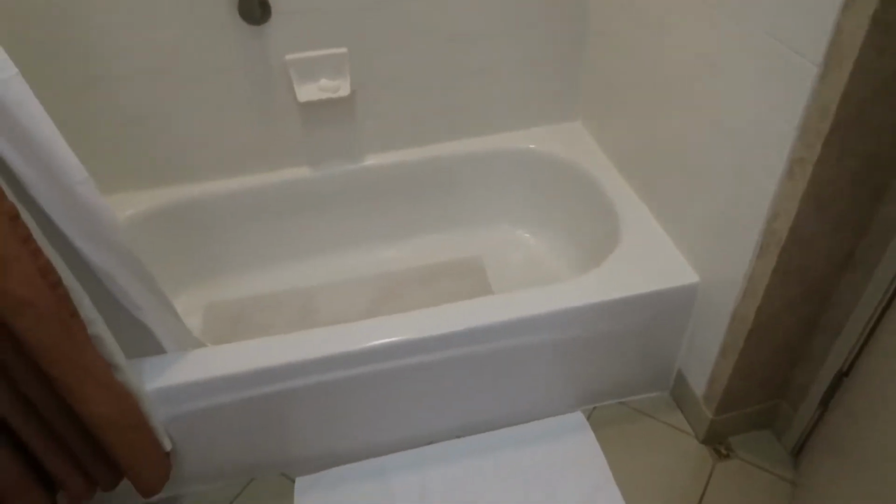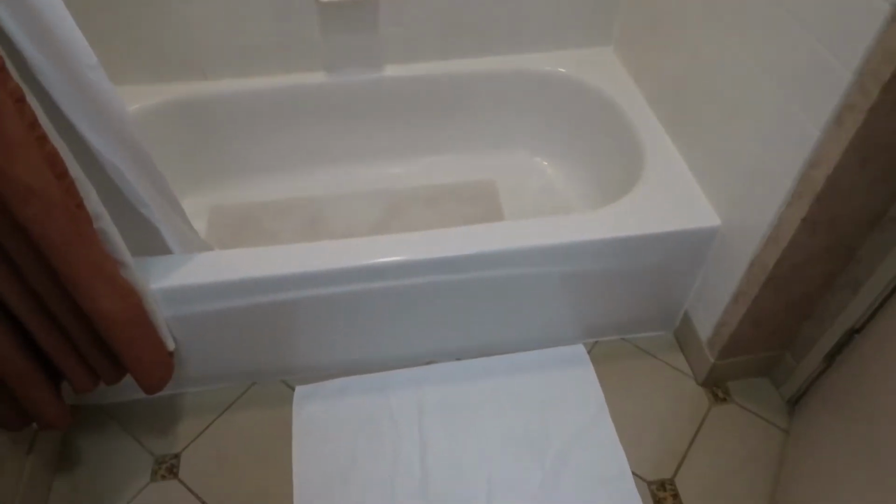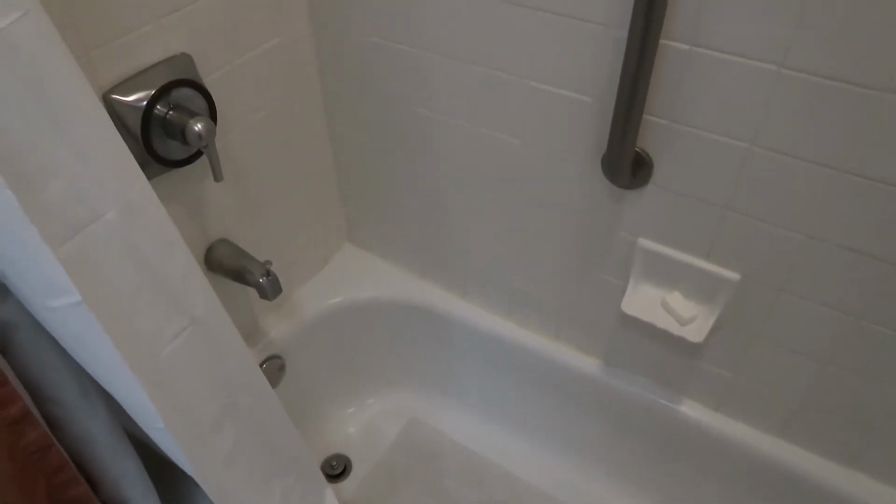To the right, behind the door kinda, is the bathtub shower. Non-slip mat. Pretty typical. Again, these tiles look to be a little on the older side, but they're clean, so I don't really care.